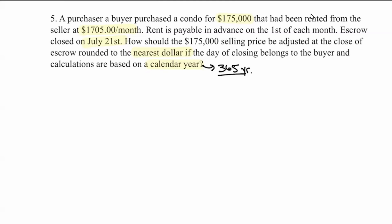So we know that the renter occupied the home from January 1st to July 21st. Let's see, how many days does the seller have? We need to see how many days the unit was occupied, and we can start there first. How many days did this renter occupy the unit? Okay, let me stop you here, because I know you're overthinking.